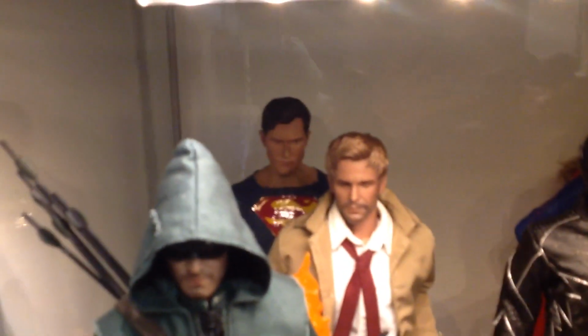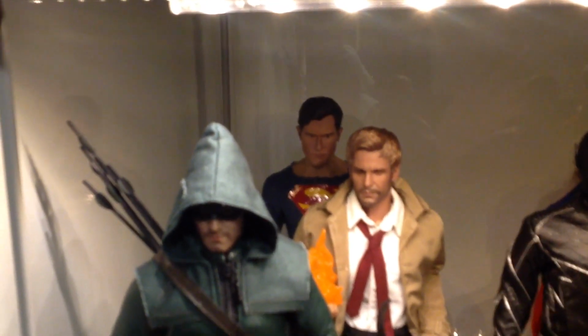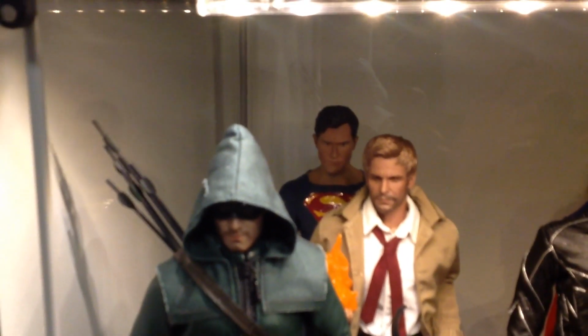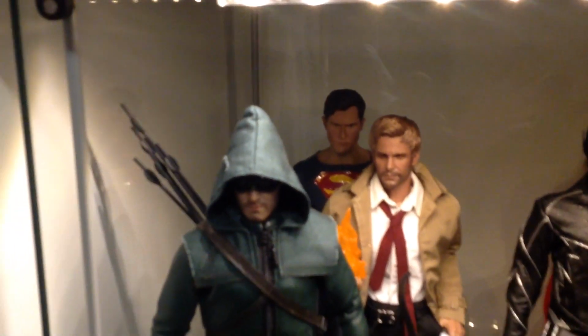And if you look in the back too, you could also see here's a custom Superman from the Supergirl series that I started. Never quite finished. Hopefully, with him being picked up for a TV show next year, they'll finally release a decent figure of him.